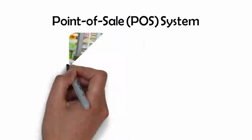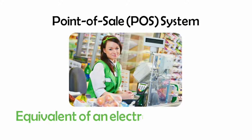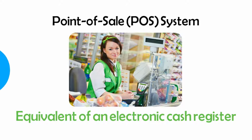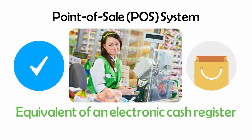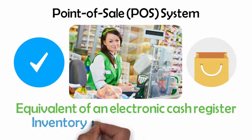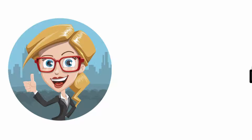Point of sale, POS, system refers to the hardware and software used for checkouts and is essentially the equivalent of an electronic cash register. POS systems often have integrated features that manage various aspects of the sales process, including inventory control, accounting, etc. Credit and debit cards are often processed using an integrated terminal within the POS system.